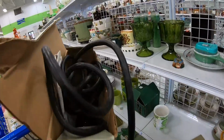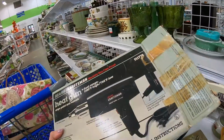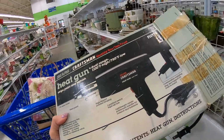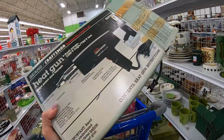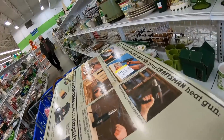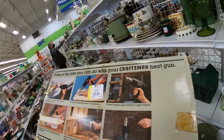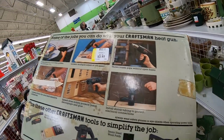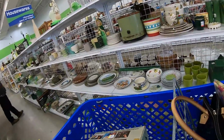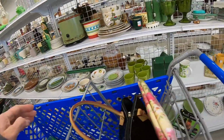Here is a Craftsman heat gun, and although I don't need a heat gun, I did want to run a comp on this because Craftsman tools still sell well for me. And I think Craftsman still has the money-back guarantee for life. I could be wrong about that. I know they used to have a guarantee that if something went wrong with the item, you could return it for an equal exchange of an item.